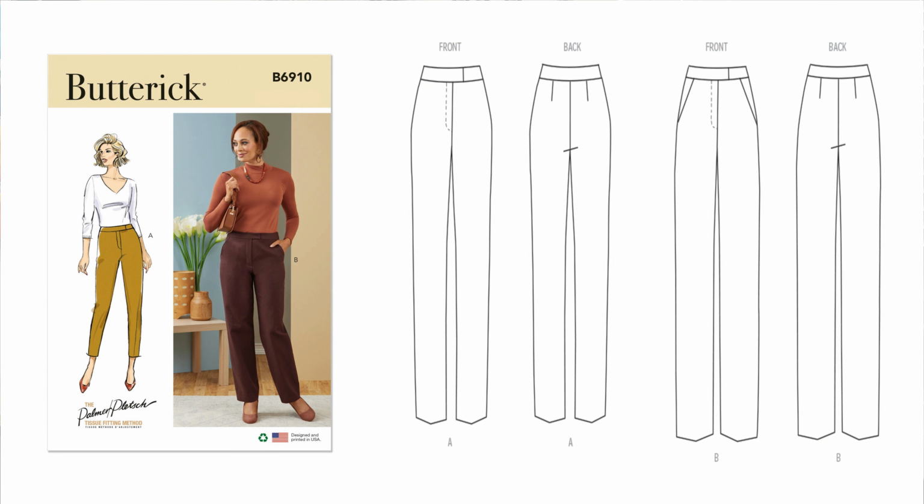All right, so the first pattern that I picked up, now I do have my notes, I did write down the 7 patterns. The first pattern is Butterick 6910, and this is a pant pattern. This is a Palmer Pletsch pattern, I think is how you say the name. It is the Mrs. Couture band pants.